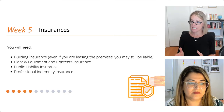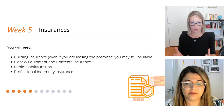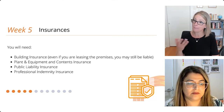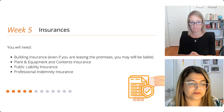Plant and equipment and contents insurance, these floods up in Queensland. Imagine if something happened and you had to outlay all the money for additional equipment. That would be traumatic. So get insurance for that. And with those insurances, put a little reminder for yourself every couple of years to update that, because as you grow, you will get more equipment. And so you want to make sure you're always covered for that.